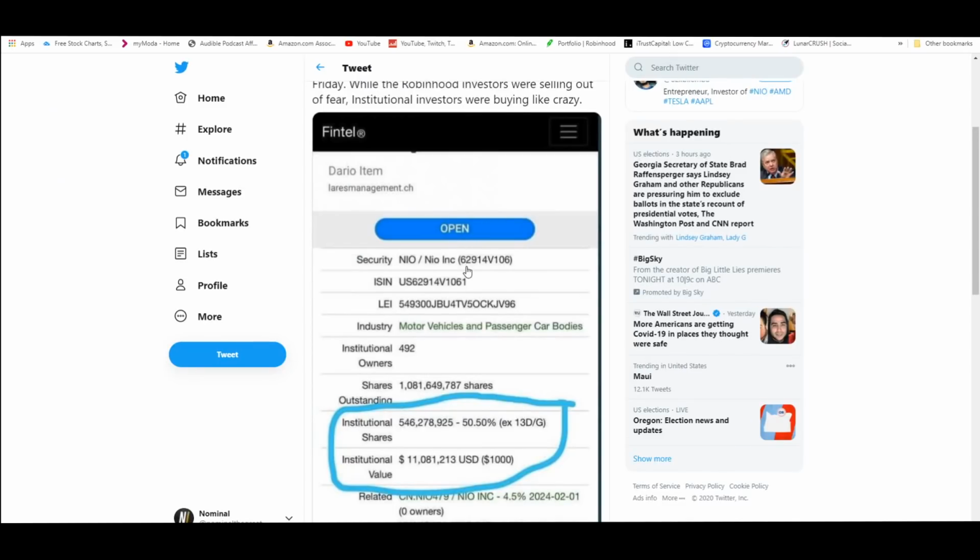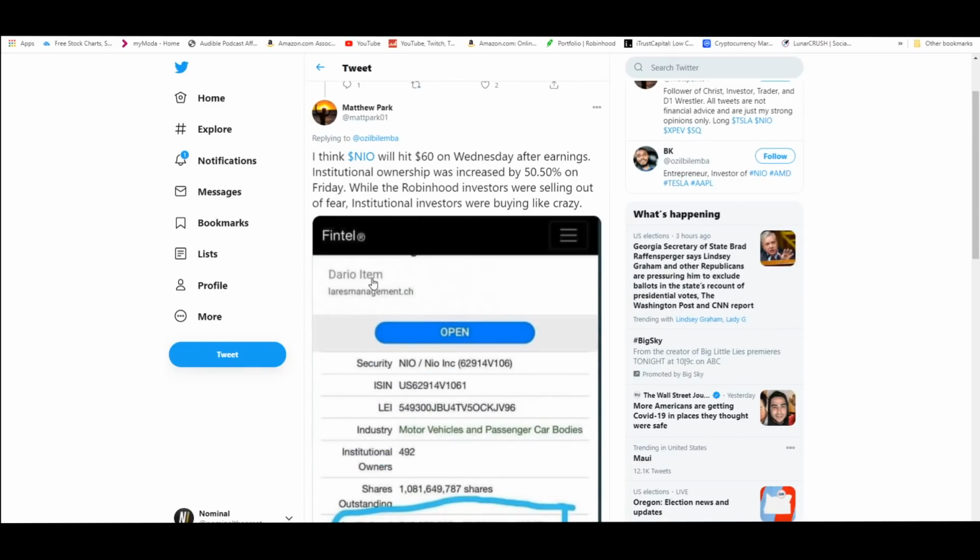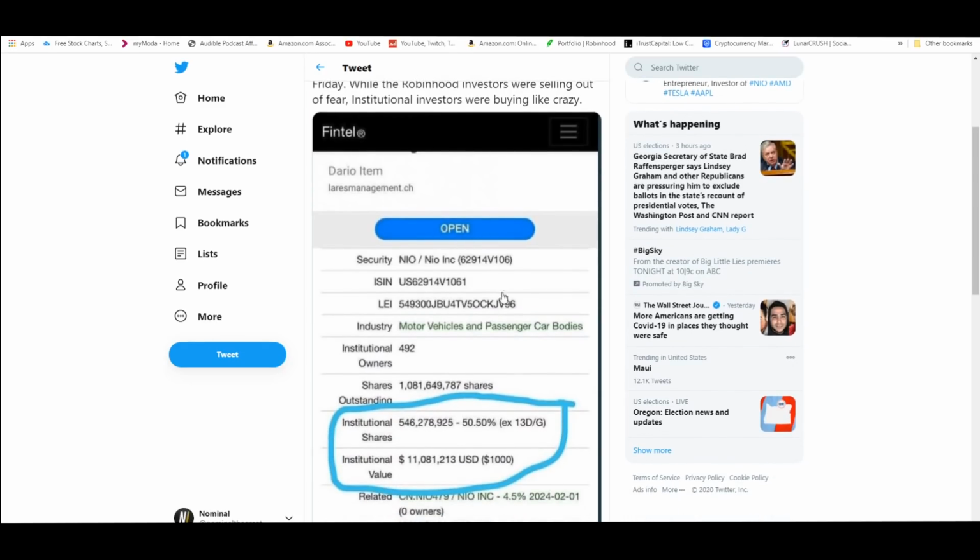So it's good news. This is a post I want to share from Twitter, but Matthew Park said, I think Nio will hit $60 on Wednesday after earnings. Institutional ownership was increased by 50% on Friday, while the Robinhood investors were selling out of fear because of Citron. Institutional investors were buying up the shares like crazy. So what do you guys think about this?